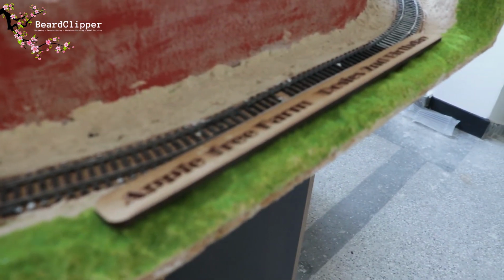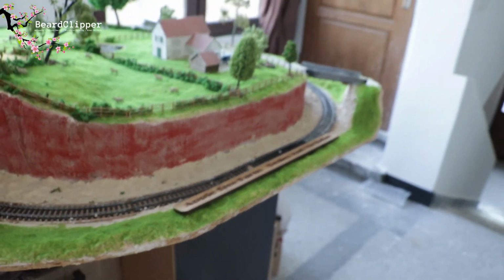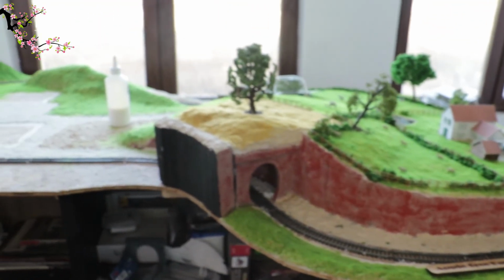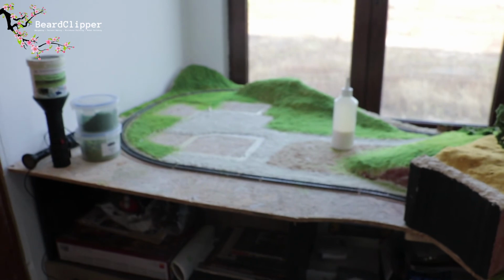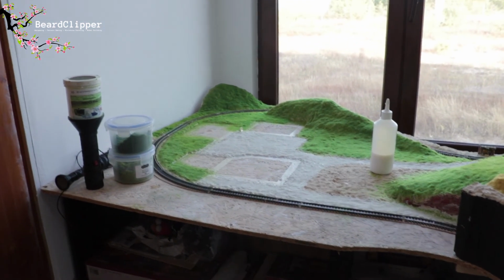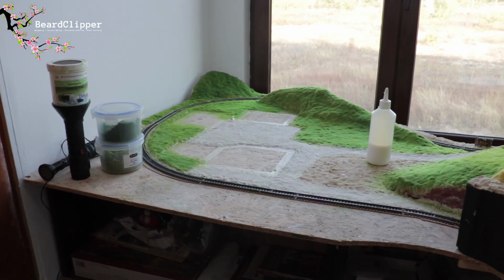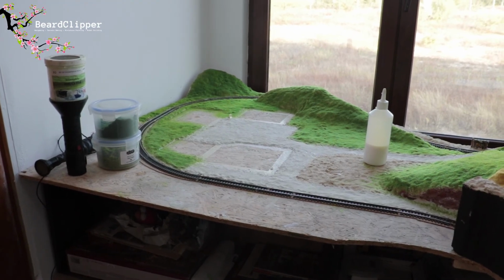And really what I should do is put the sign up, shouldn't I? So I might get that done as well. But it really is starting to take shape now. It really is. Very, very cool to see it coming together like this. And yeah, when those buildings are in, it's just going to be transformative. So I'm going to crack on and try and get that done as soon as possible. But yeah, big moment. Got to wait now for that static grass to dry before I can do anything else really. So just going to take a pause.